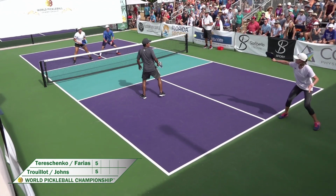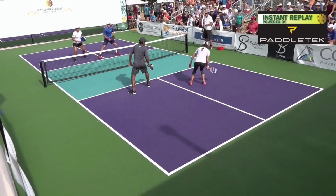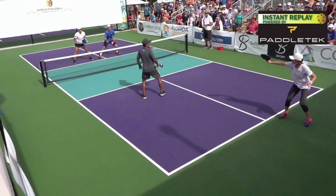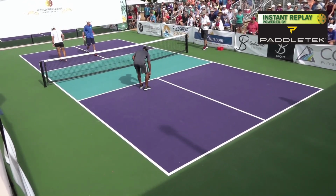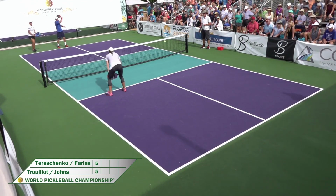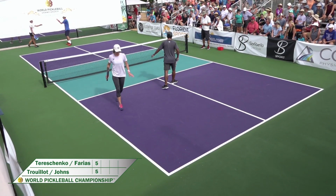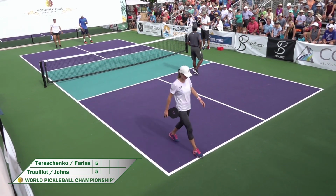Shake it off. Both teams playing great right now. I mean, this is a back-and-forth battle. You see the score's very close, tightly contested. And Joey's got a look on his face right now. You know, he's got to just shake that off, like Eddie said, move on, and continue to play hard here for his partner and for himself.